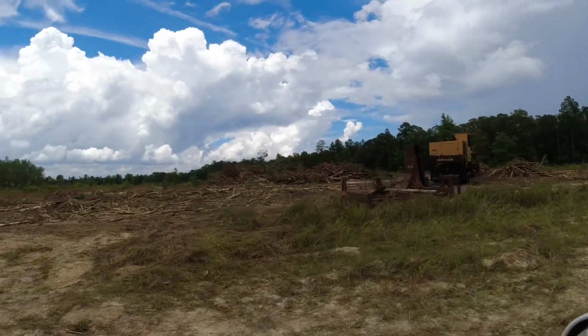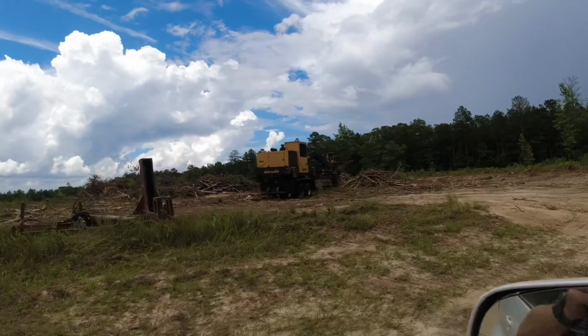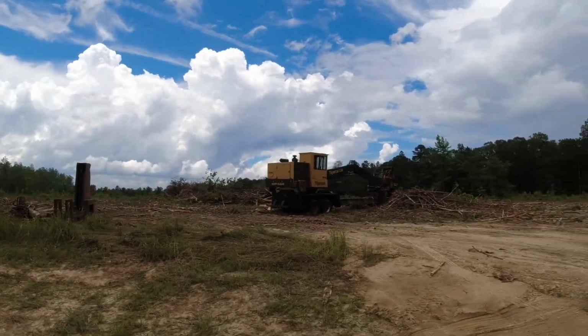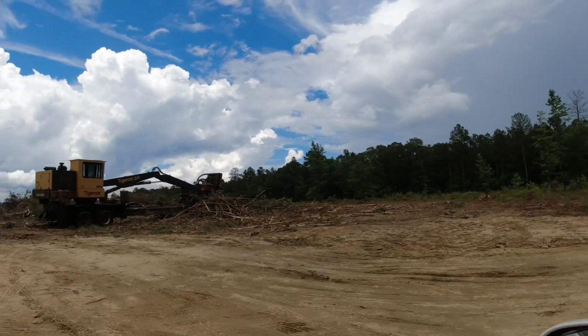They got everything cleaned up from the clear cut. All they got to do now is move the loader. They done a heck of a job on that clear cut. That thing is clean, clean.